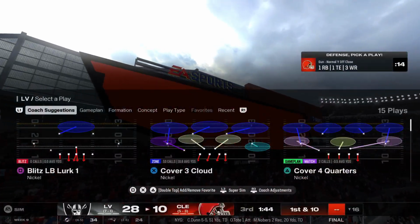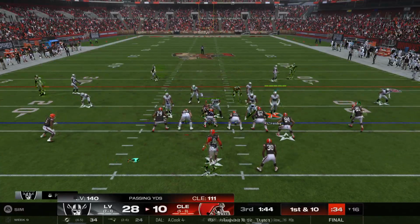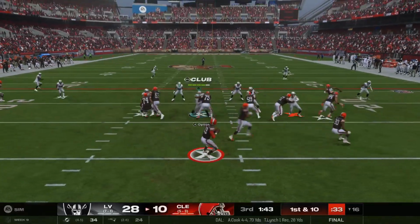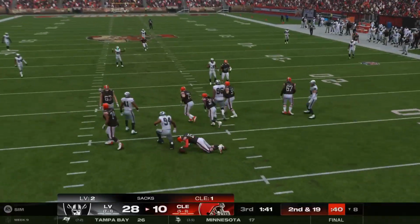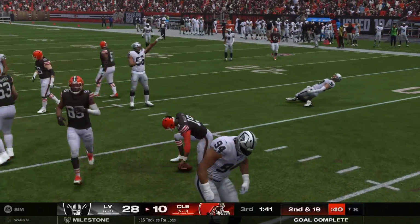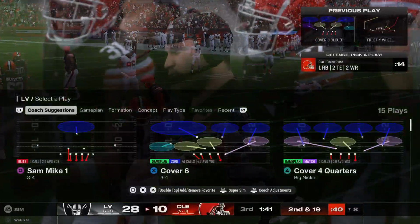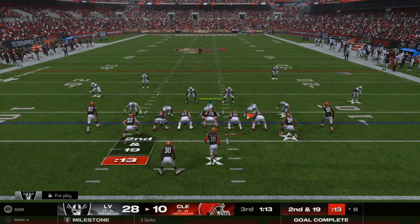Would have liked to have kept that big play, but the officials and penalties say to the air now on 1st and 10. And the Raiders get there and take him down. And the big play drives them backwards. Second down coming up. It's now second and 19 at the 8-yard line.